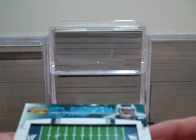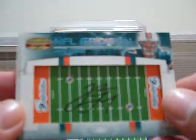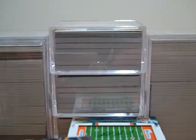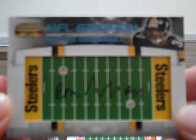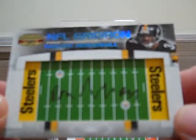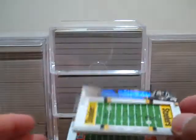Brian Brohm, DeSean Jackson, Jake Long, Chad Henne, Rashard Mendenhall. That's actually different than his normal signature. It's a little bit more than the old RM. We got an RM, a squiggle, and a 34. So that's cool.